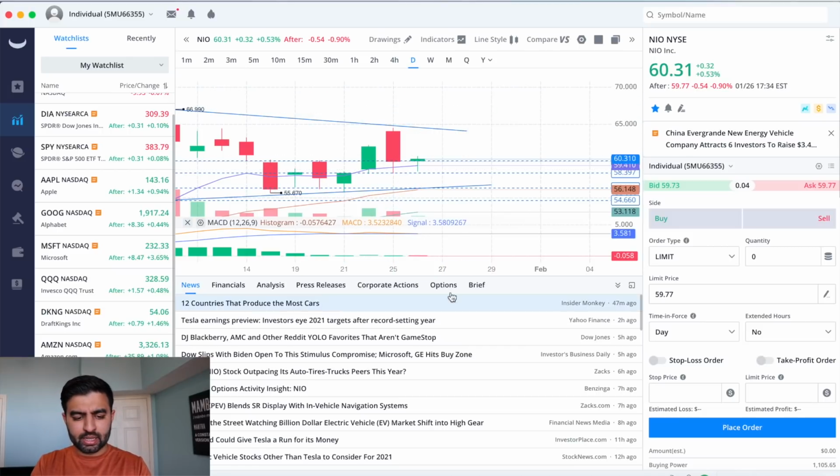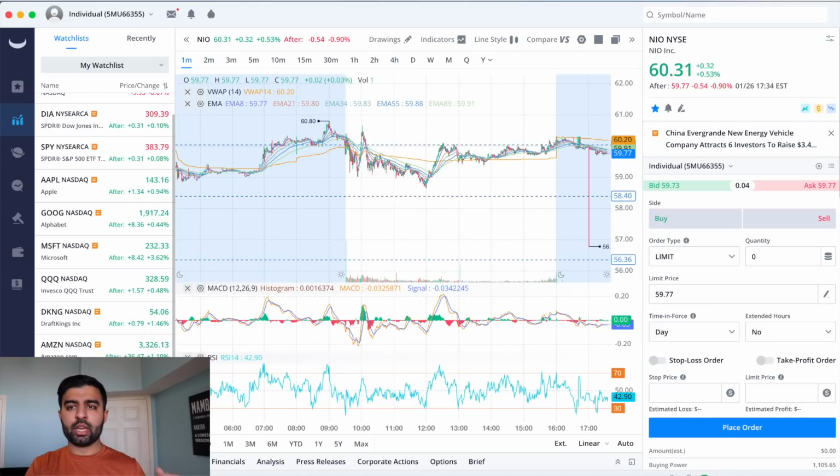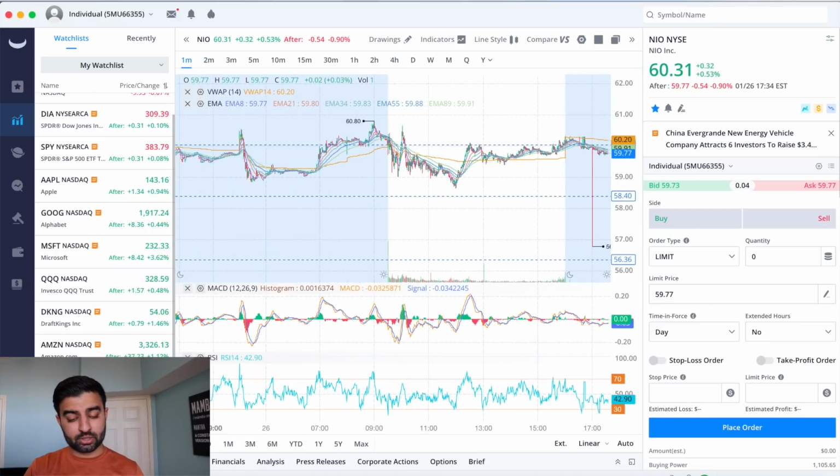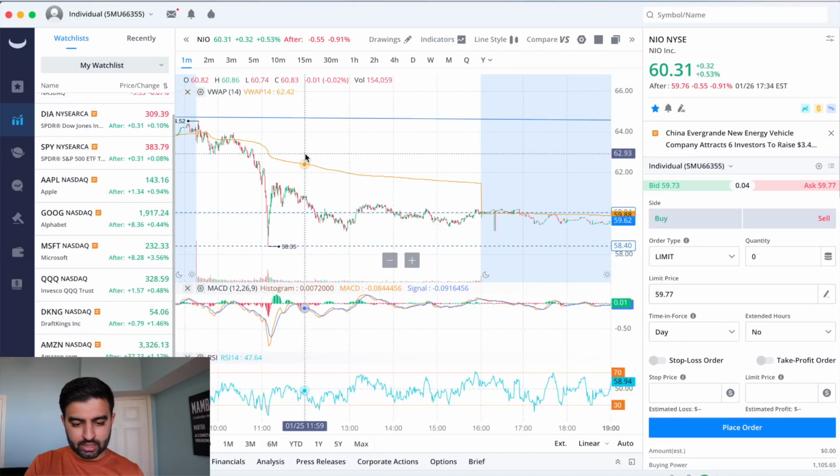Pretty flat day. So we'll take a look at how it traded today, and then we'll take a look at the pattern that I was talking about in my video yesterday. It's still valid, and cover that. So real quick, let's do that.